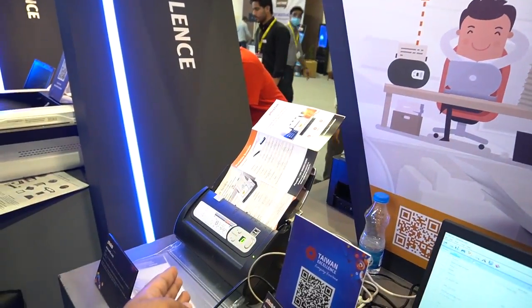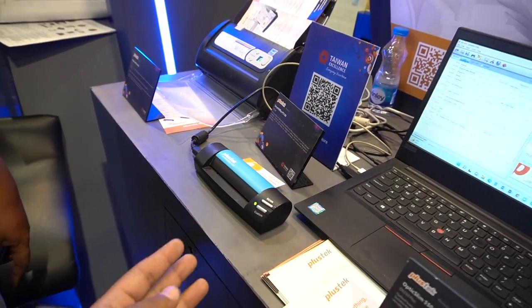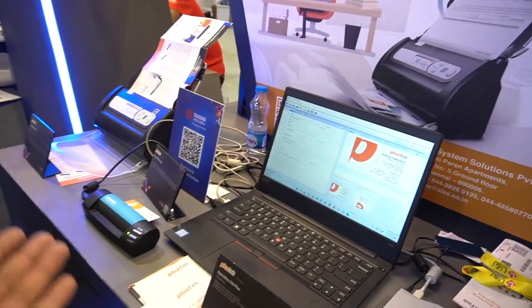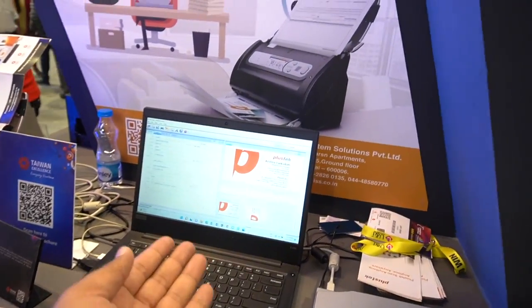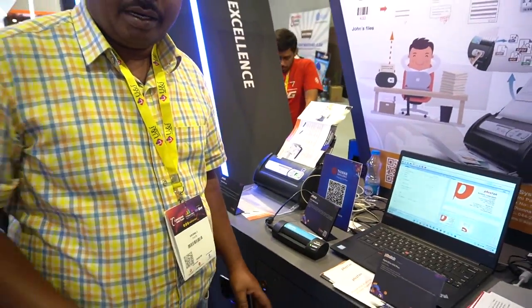One is that duplex scanner, and the second one is this business card scanner, and it can scan immediately to your computer. We have the file, and we can have it in different formats like JPG. So you have to connect it, it's not wireless. We need to connect it to the system.